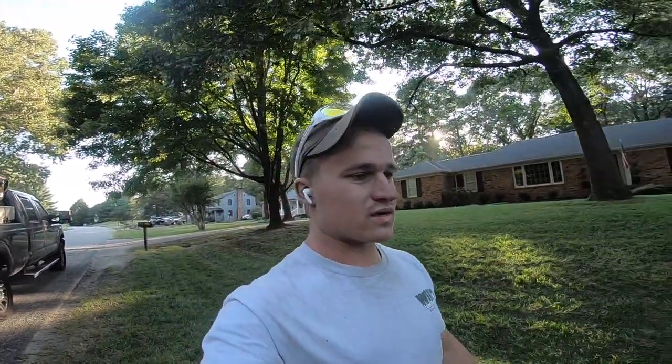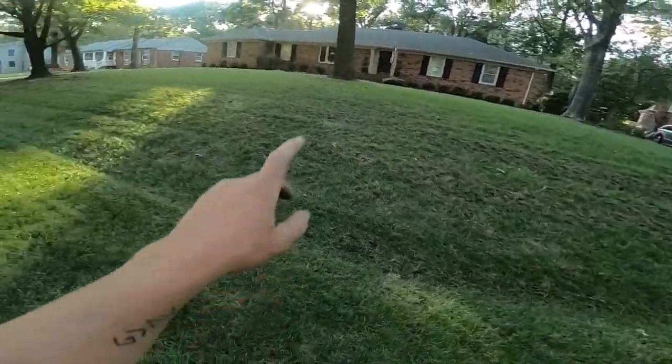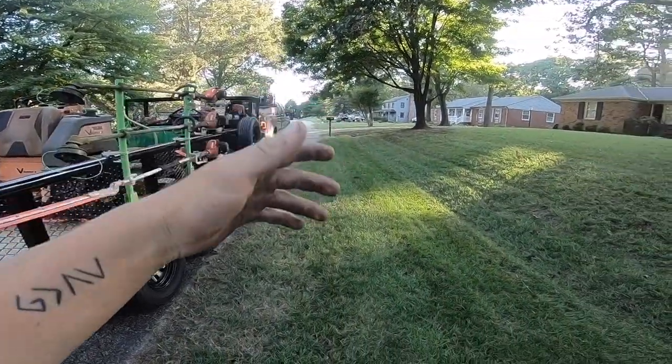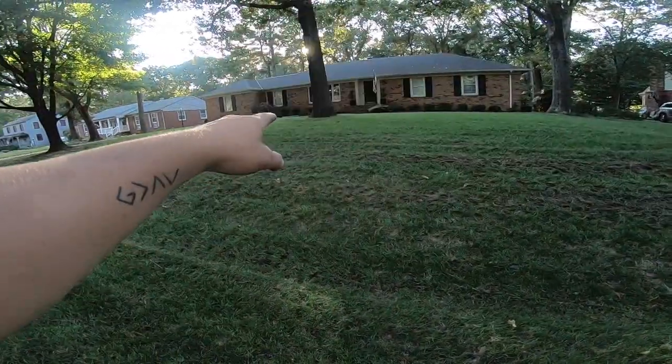So it's Tuesday evening, 6 o'clock, and I'm out here aerating. These were the last 2 yards I had to cut today. That one's cut and trimmed. This one doesn't really hardly ever need to be weed-eated, other than some edging along the front.